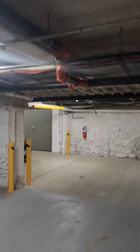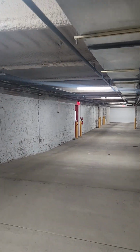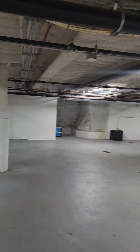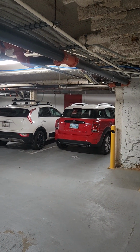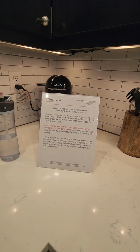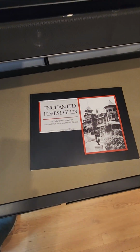But look at these old stone walls. This is how you would go in and out of the garage. So there's the way in and out of the garage, and here's the garage parking space. There is a little disclaimer here saying that the house is sold as is. I think it's a Maryland state thing.